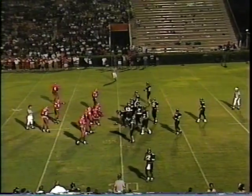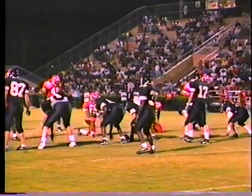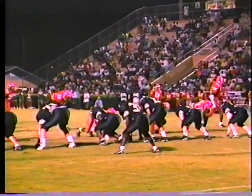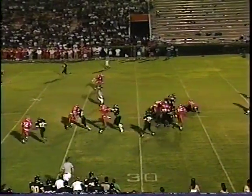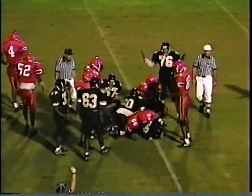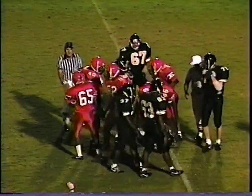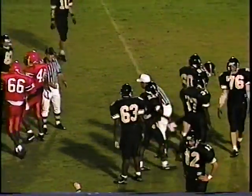3rd and 8. Anderson wide right. He's got about 15 yards of cushion. They throw the slant. It works right now. But Rowe is in a walkaway position. That's going to be taken away. Draw play to Wimberly, and he is swarmed by a sea of orange. The sprint draw. But obviously didn't run it like they drew it up. No, they did not. It's a good play.